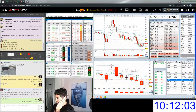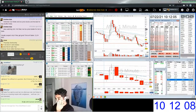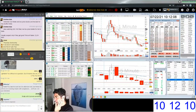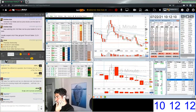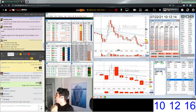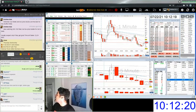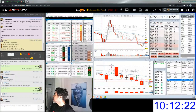Maybe Thor is right. Damn. Yeah, because AMC is reversing. That S3 level seems to have some magic about it. Look at Visa. What a squeeze in Visa. 688. I'm taking a long on Visa and see if we can get to 7.